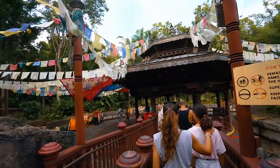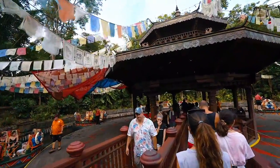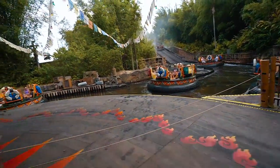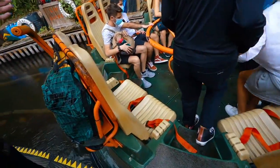It's just the elephants. Just a heads up, they actually don't have a center pouch. The only dry spot where you can put your stuff is going to be the lockers, which we did last time, but I'm going to bring my big camera on. Let's see if we get wet. Hopefully not. Here we go. Oh, cool. All right, it's not that wet.